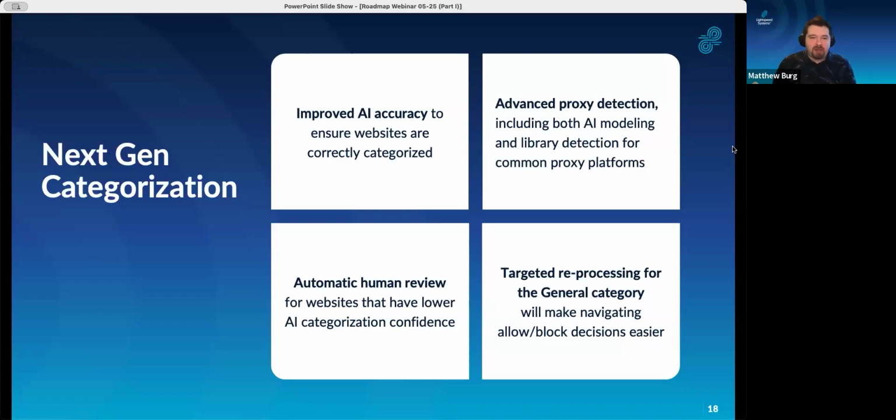So more information to come on this soon. This is something we're rolling out and scaling over time. This is more about net new categorizations than changing what we have today, with the exception of the general category. But we're very confident that this is going to dramatically improve the day-to-day experience with using Lightspeed Filter. So really excited for that.